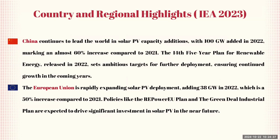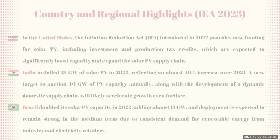Another region is the European Union. The EU is rapidly expanding solar PV deployment, adding 38 gigawatts in 2022, which is a 50% increase compared to 2021. Policies like the REPowerEU plan and the Green Deal Industrial Plan are expected to drive significant investment in solar PV in the near future.